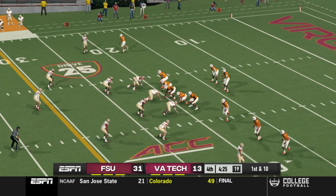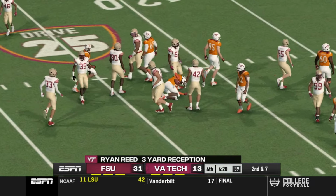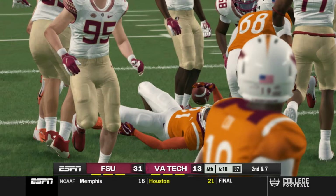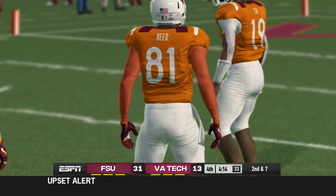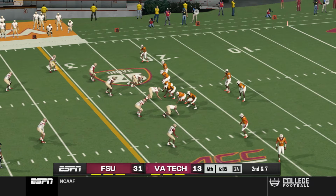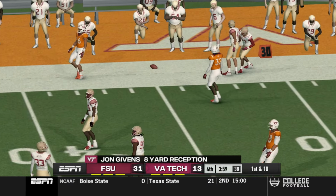Three down. 90 is a mic. Fires out to his wideout. Only 3 yards there on the throw. It was a nice catch by the sophomore, but it was well played by the defense to stop him for a minimal gain. From their own 23-yard line. Second down. 90 is a mic. It's caught. First down, and he's out of bounds.